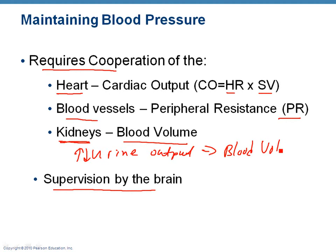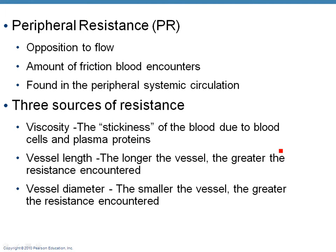Okay, so we know what cardiac output is. We sort of know what the kidneys do. We'll talk about that more later on in 202. Let's talk about what peripheral resistance is. Basically, it's opposition to flow. It's the amount of friction that the blood encounters as it goes through the peripheral circulation.